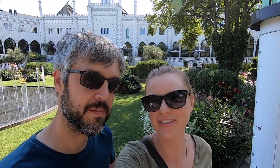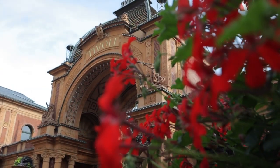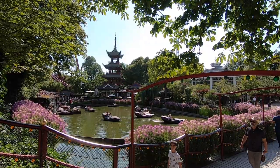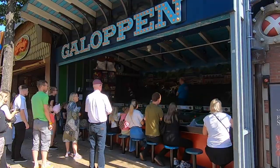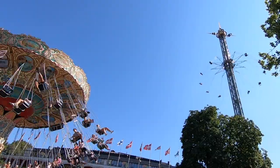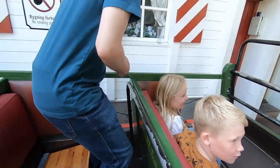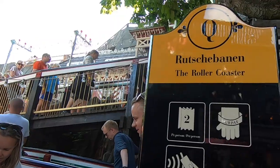So we are taking a break from eating to come to Tivoli Gardens, which is one of the most iconic amusement parks, I would probably say, in the world. You ready? So we are on the wooden roller coaster, which is one of the oldest roller coasters in the world. That's just its name, the wooden roller coaster. I'm pretty excited to go on such a historic ride.